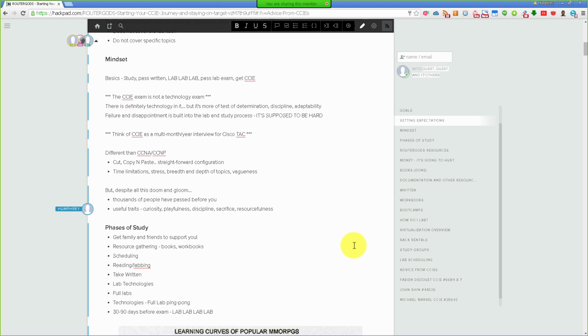The breadth of topics and depth too. Certain things go in deep. RIP, let's say. You think it's easy, but it might go in really deep, and you go, what the hell? I've never even thought I could go that deep into this protocol. And maybe the most important differentiation is vagueness. Questions may be vague, answers maybe even more vague.